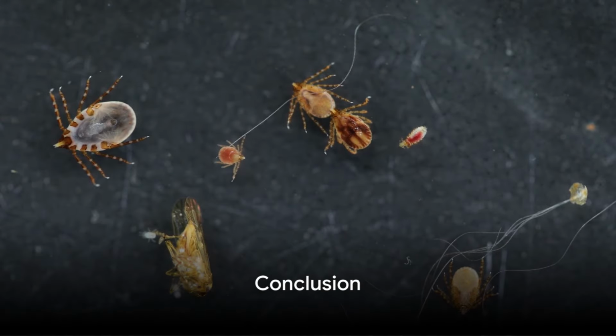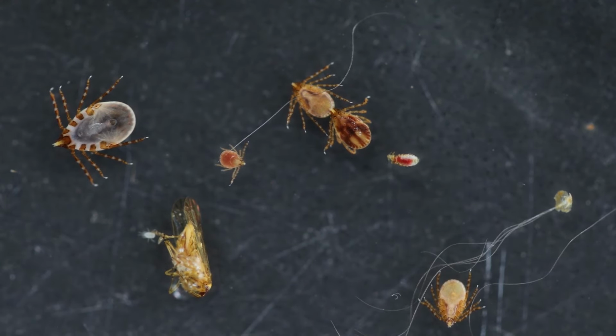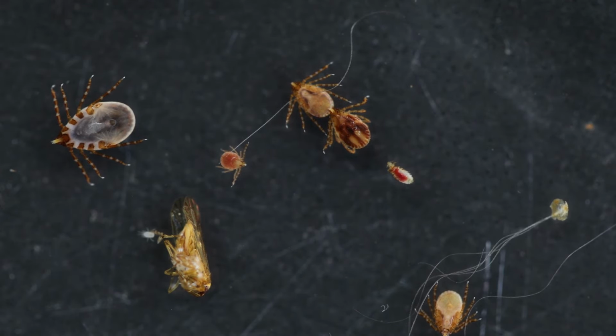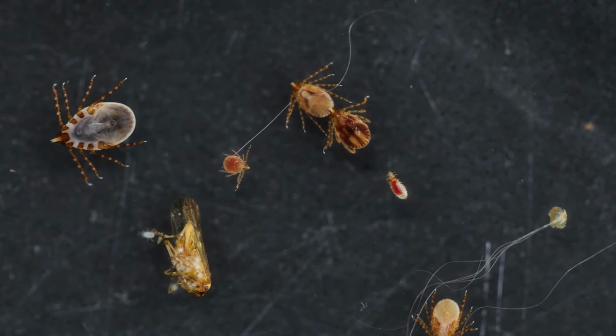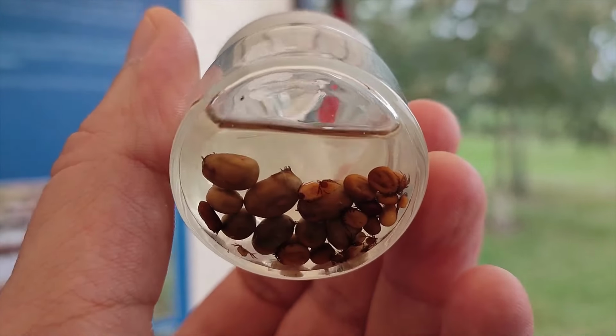Knowing where ticks are likely to attach and understanding their attachment process are key components in protecting your dog from ticks and tick-borne diseases. Regular checks and proper grooming habits play a crucial role in preventing ticks from becoming a health issue for your dog.